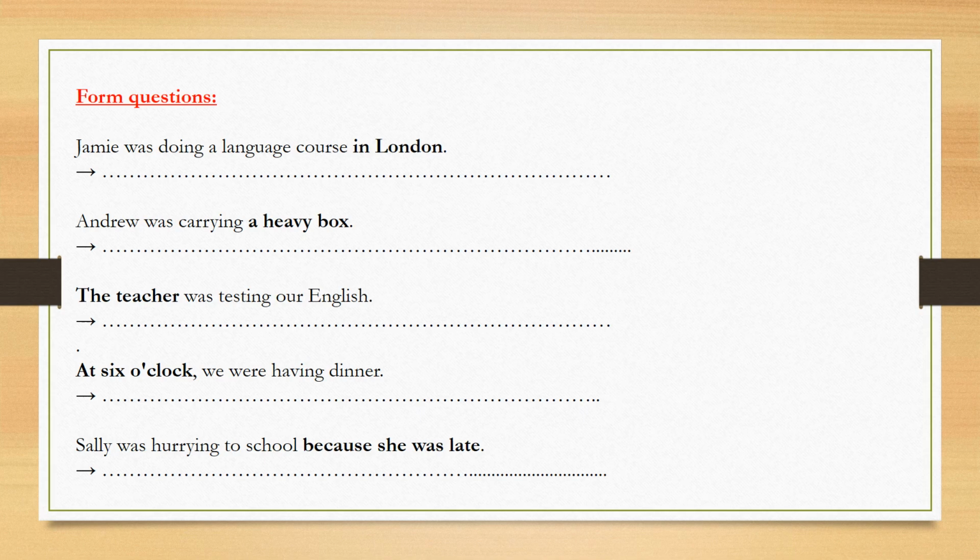2. Andrew was carrying a heavy box. What am I asking about here? I'm asking about an object, a heavy box. To ask about an object, which question word should I use? Question word "what." So the question should be, what was Andrew carrying? Andrew was carrying a heavy box.